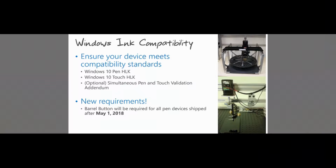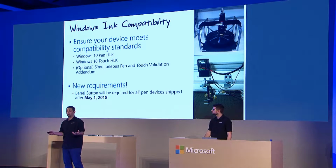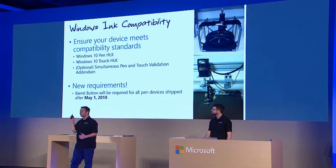What's new, which we have just published, and which should be online, I think, this week, is the simultaneous pen and touch addendum. This allows you to test your device for its simultaneous pen and touch capabilities using the existing pen and touch tests, with some additional instructions we provided to make sure that your pen and touch experience, when used simultaneously, will work compatibly with things like the stencil experiences and other app experiences that Connor talked about a little earlier.